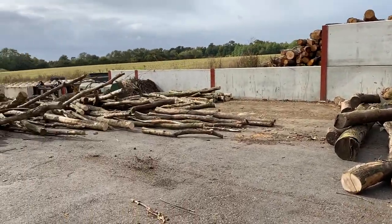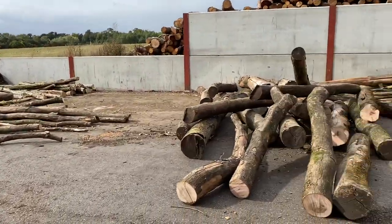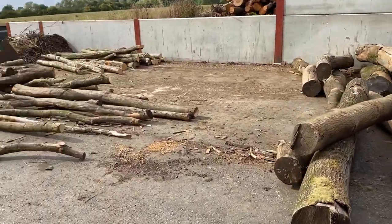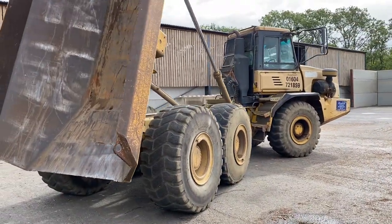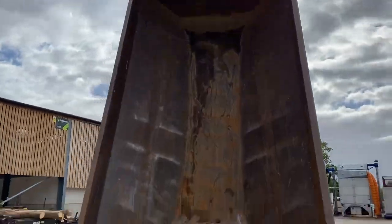Right, so these are the loads we've brought down. We've got the six-way here. Dave will sort these out again. And then these are obviously the four-way, much thinner sticks. And yeah, the dump truck has once again proved its worth as a very, very nice glorified wheelbarrow, as we say.